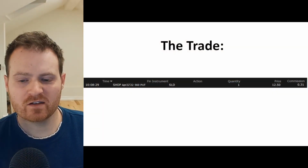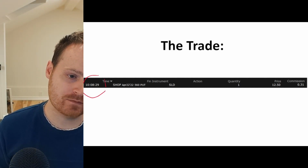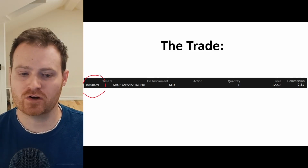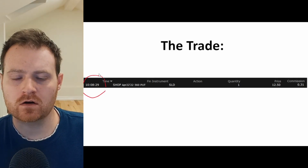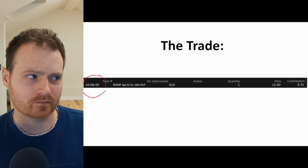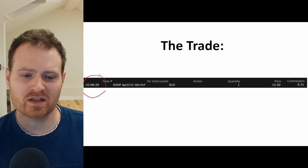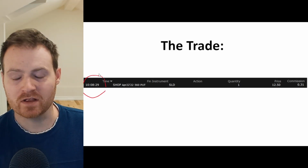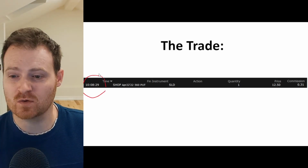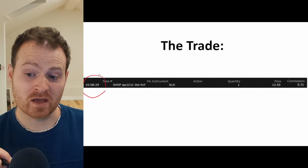So this is the trade I've made today at 10:08 a.m. We sold a put on Shopify. A lot of people are more familiar with call options than put options. They like to make those big YOLO bets on those out-of-the-money call options that have a low probability of success, but if they do succeed, they can have massive payouts. That's sort of where you get the WallStreetBets crowd going. This is the opposite way, really.